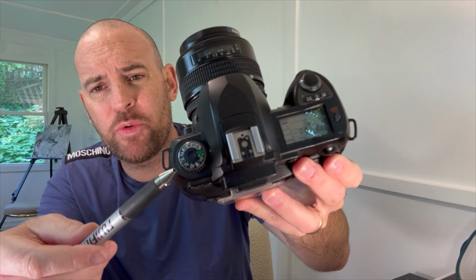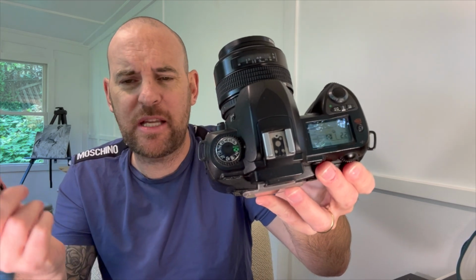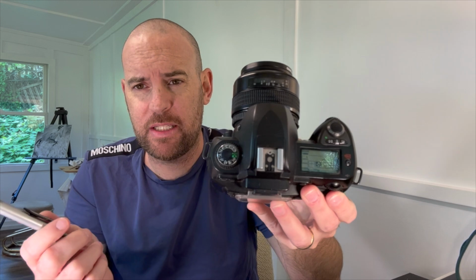What more is there to say about this camera? The wheel on the side has all your favorite settings, and the picture just tells you what it's doing. So if it's a head, it's portrait. If it's a running person, it's sports. If it's a mountain, it's landscape, easy peasy. Or you can just leave it on green, leave it on auto, and then take pictures.